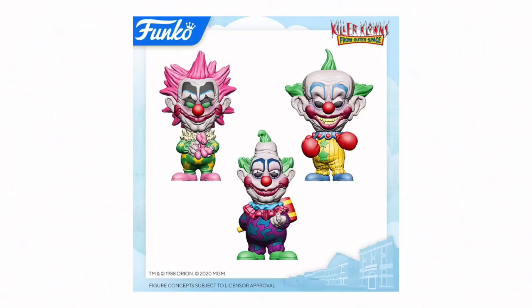This is pretty much what the other character looked like, so I'm sure these are going to look very similar to this. But yeah, I'm really excited about these ones. We have the American Psycho ones next.